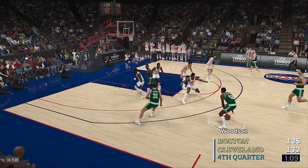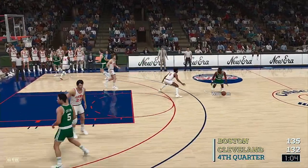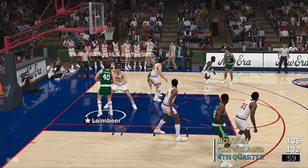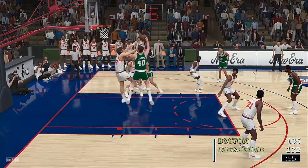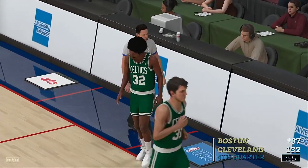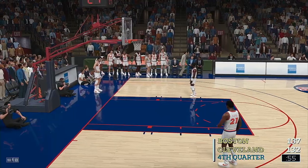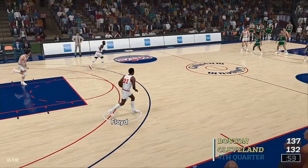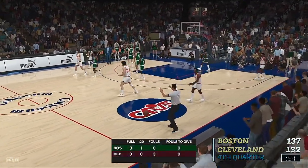Here's Woodson. Collins, a screen on Irving. Here's Woodson, covered by Irving. Here's Lambeer, and he's fouled pretty hard on that shot, but he's got the chance to pick up the points at the line. It's going to go on Bill Walton. Never afraid of getting physical out there. Lambeer loves going at the defense and earning the foul. Brown is checked in for the Celtics. Here's Floyd. Timeout. Cavalier.